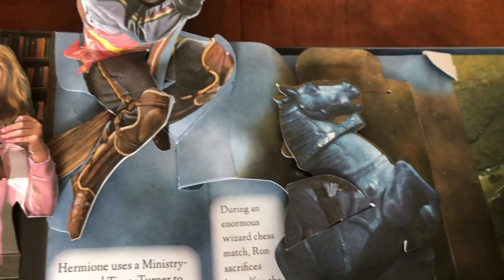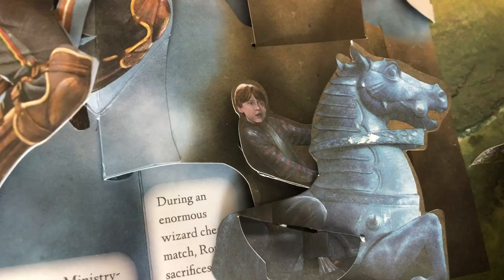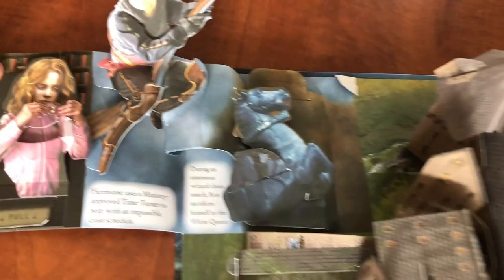And then Ron is right here. Oh, on the chess piece. Wait, and that's Harry on Quidditch too, on his broomstick, on his Nimbus 2000. And then flip the page.